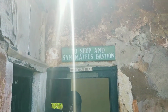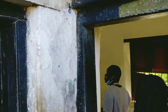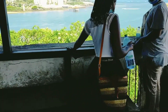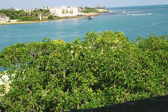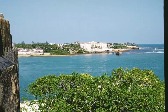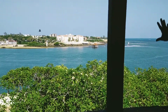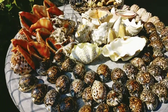So there was a captain by the name San Matthews, and this was his chilling point in the course of the day. He used to just come and chill around here and watch the ocean and watch the ships and feel the breeze and all that. So here was his chilling place. That far end is the English Point Marina, a very big restaurant. But for now, this point was turned into a selling place where vendors come and sell different types of things.